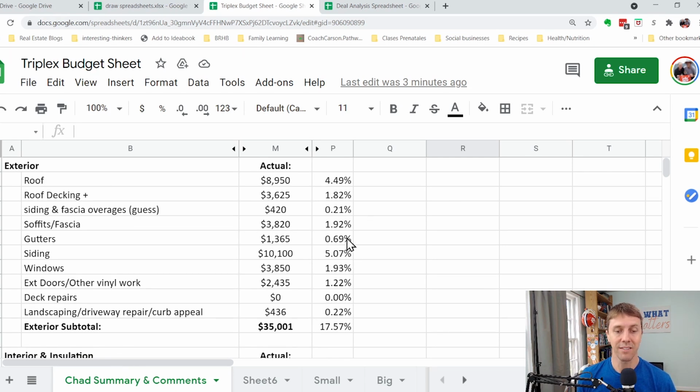These first things are all in the exterior of the property. We spent about 4.5% of the total budget on roof, and that included, if you add in the decking, we had to replace a bunch of soffits and boards that were rotten because the old roof was leaking so much. We had over 6% of the total budget in roof.